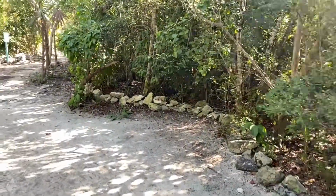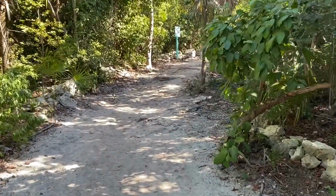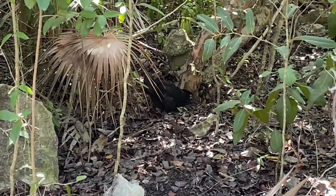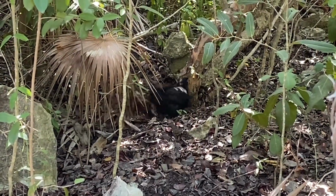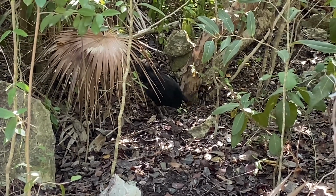We're hunting for chickens. We know they're back here. So let's see if we can find any. I don't know if you can see her, but there's an elusive island chicken doing exactly what our little girls do, digging for worms.